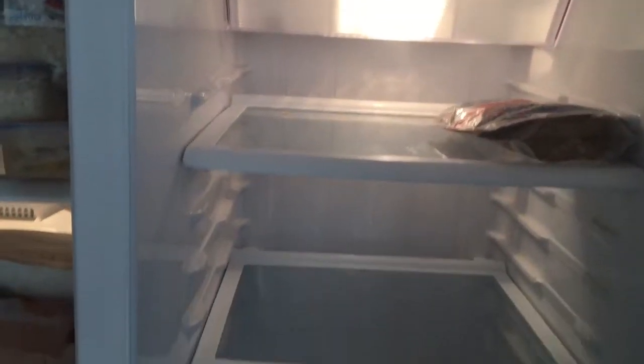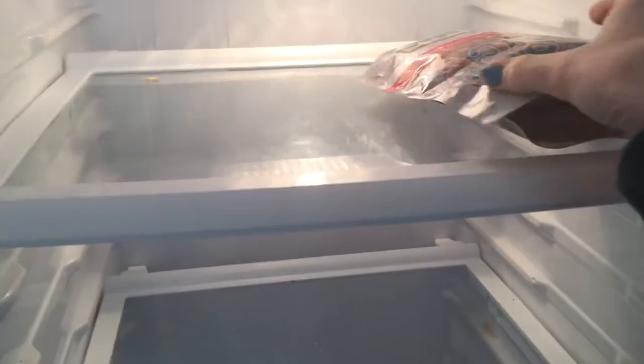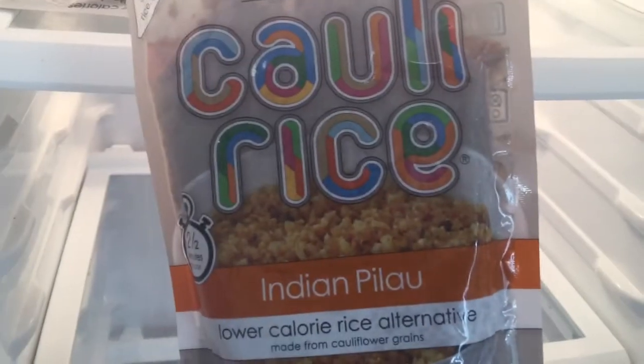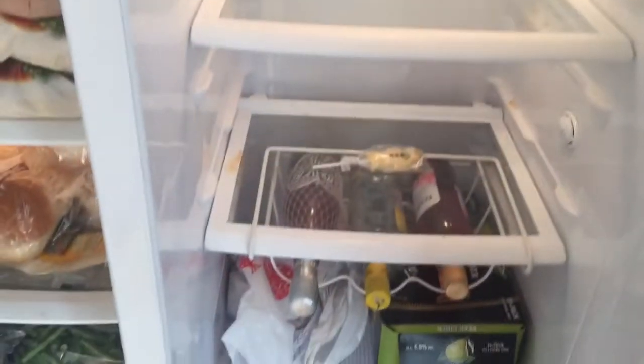So starting with my fridge, as you can see our fridge is pretty empty at the end of this month. I have some cauliflower rice up here, 2 different varieties, Indian pilau and Mediterranean. I'm the only person who will eat this, so that's my rice alternative when I'm trying to be a bit healthier.